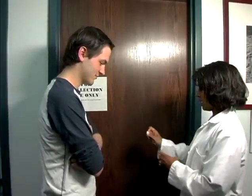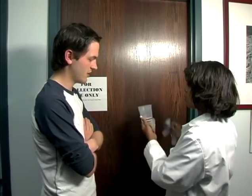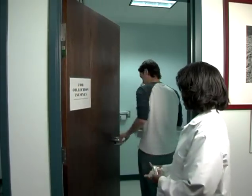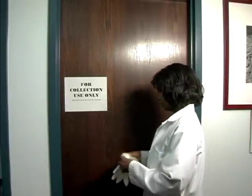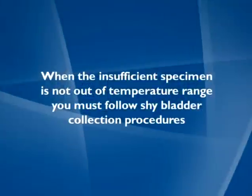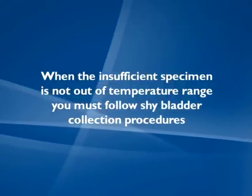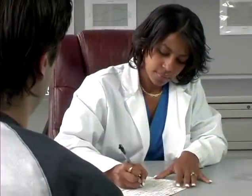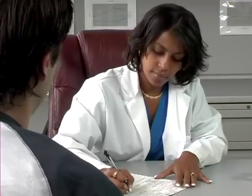After you've completed all the preliminary steps of the collection process, provide the collection cup to the donor and instruct him or her to go into the restroom to provide a specimen. Remember, the donor needs to demonstrate his or her inability to provide an adequate specimen by attempting to provide a specimen. The shy bladder procedure kicks in when the employee exits the collection room with an insufficient quantity of urine or an empty collection container. When the insufficient specimen is not out of the acceptable temperature range and shows no signs of adulteration, you must follow the shy bladder collection procedures by discarding the insufficient specimen and noting the time on the remarks line of Step 2 of the CCF. If no specimen was provided, the collection container may be used for the next attempt.